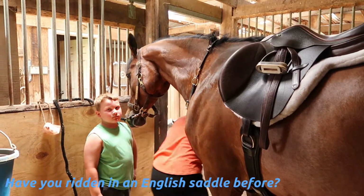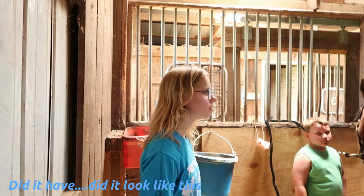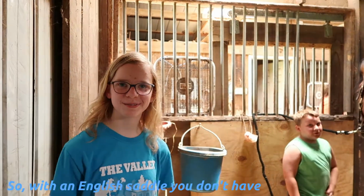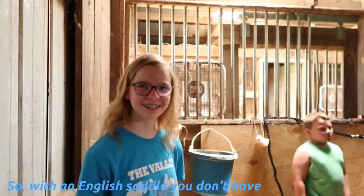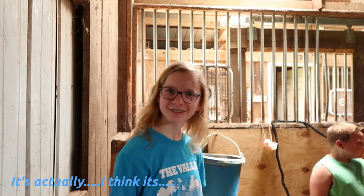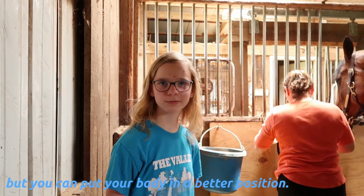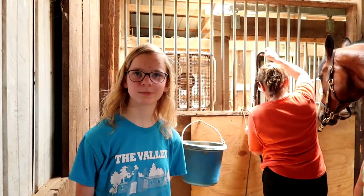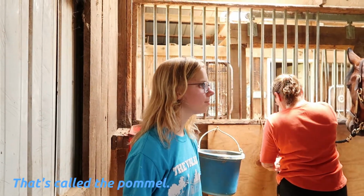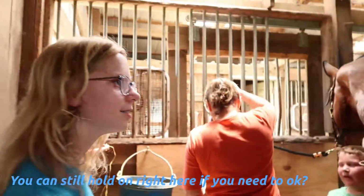Have you ridden in an English saddle before? Did it look like this or did it have a horn on it? Okay, that's a Western saddle. With an English saddle, you don't have a horn to hold on to. It's not bad. I don't want to say it's easier to ride in an English saddle, but you can put your body in a better position. And if you get scared, you can still hold on to that top part. That's called the pommel. So this part right here, you can still hold on right here if you need to.